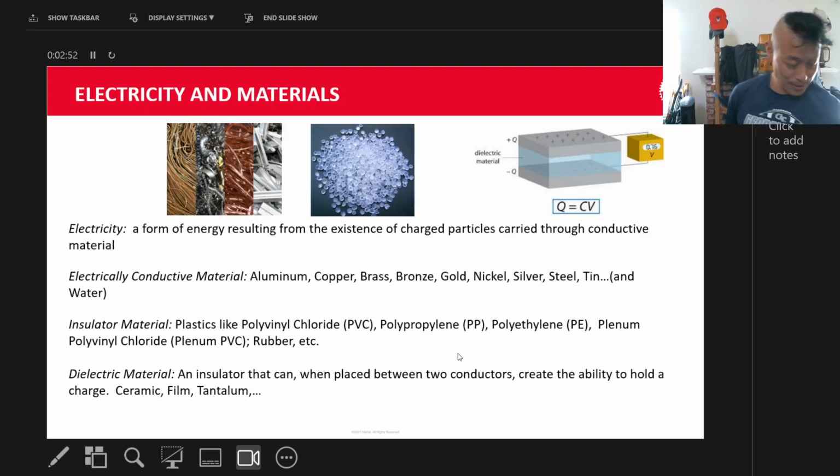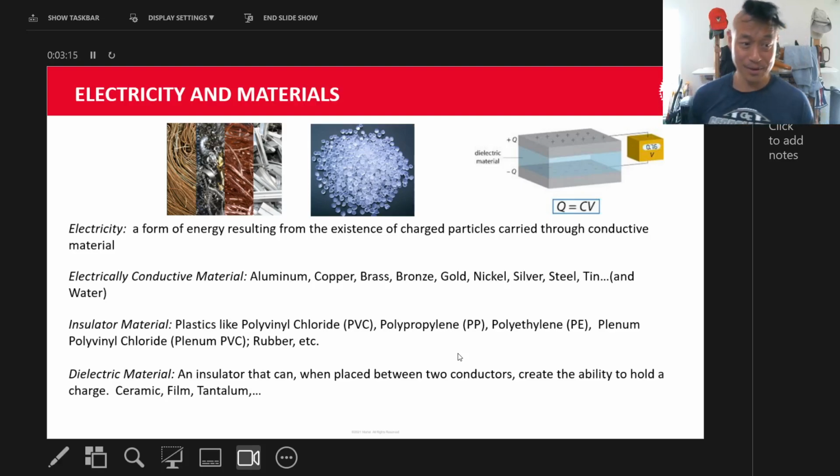The electricity has to go through a conductive material, and those can come in the form of aluminum, copper, brass, anything that conducts electricity. Water is too. That's why they tell you when we have lightning strikes during summer camp to get out of the pool. Water is a conductor, and in fact, there's a certain level of water content in Play-Doh, so Play-Doh is a conductive material. Some are more conductive than others.